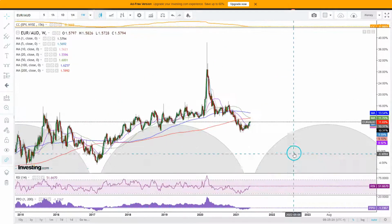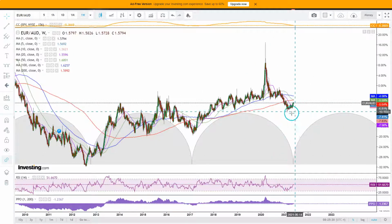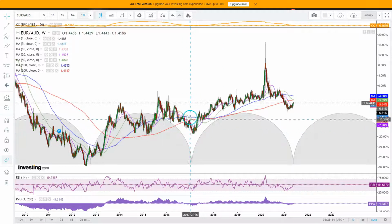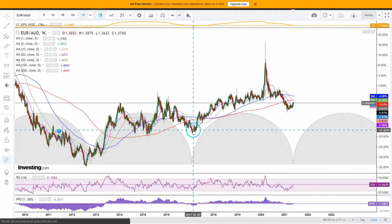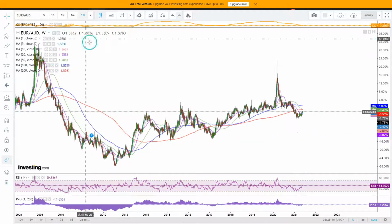Looking at the PPO, nothing really in particular happening here. We did see that during the previous major decline, we did go significantly below the red 200-week moving average. So we do have a bit of a mirroring effect between this and this. Okay, so let's explore further.